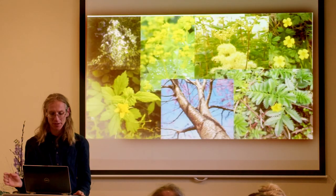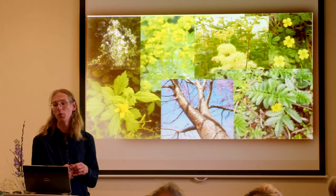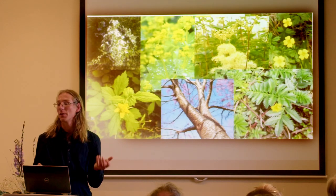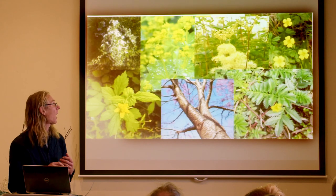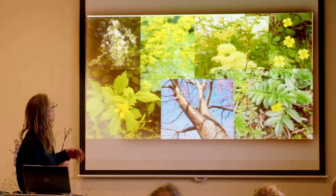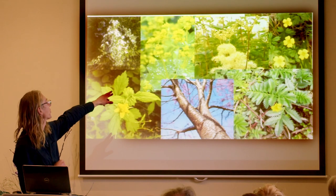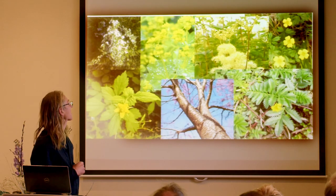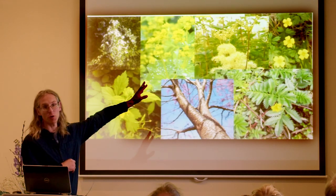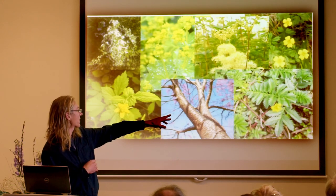So here's just a few pictures of some of the things you might find. I actually haven't spoken about hawthorn at all, which of course is very good for the heart, very good for high blood pressure. Hasn't come out very clearly, but you can see the lady's mantle with the dewdrops. Next there to the right is the meadowsweet, and then there's the four petaled tormentil, and then there's the silverweed.